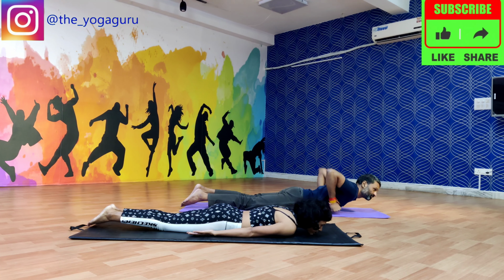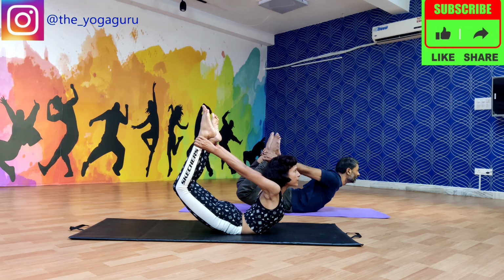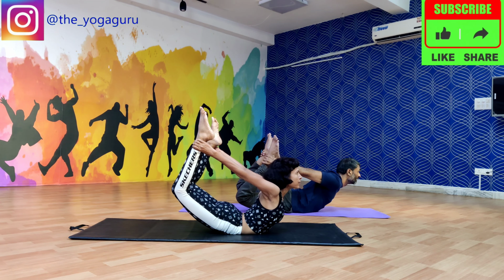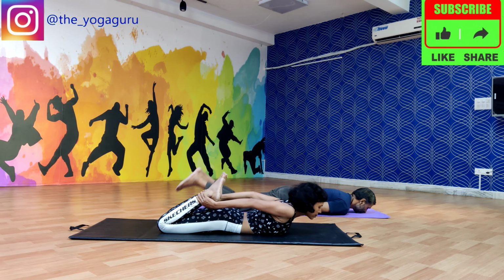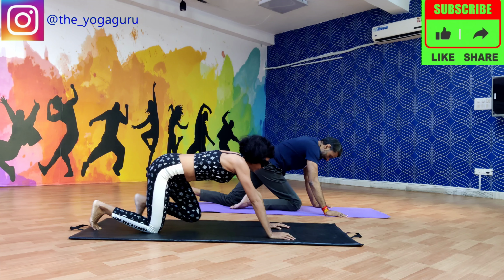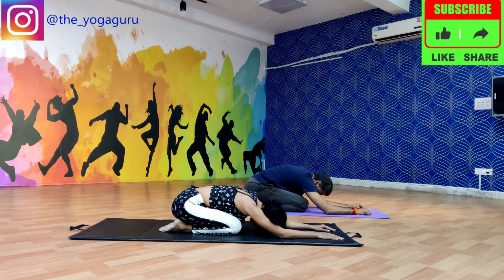Next one is Dhanurasana. You need to bend both your legs in. Pull the ankles from outside. Inhale, raise your legs up, raise your head and chest up. Stay upside. Gently roll back, sit between the heels, forehead down in front, sit in the child's pose for a while, relax the back, relax the head also.